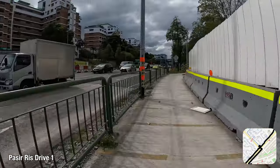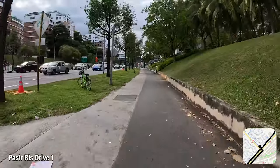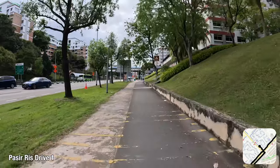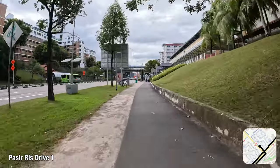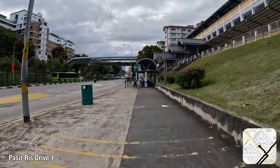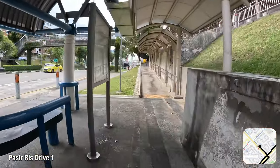I shall now travel westwards along Pasir Ris Drive 1. Together with Pasir Ris Drive 3, this roadway forms an east-west axis for transportation through this new town, and it's also the case for cycling, though the cycling path is pretty bad. It gives up at bus stops and staircases. But when you compare this with the town council paths that I will travel on later, even this may seem to be pretty good.